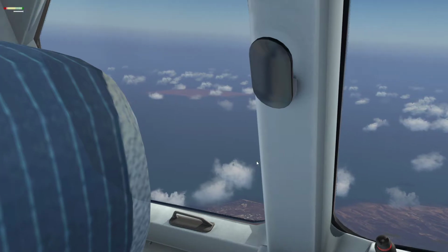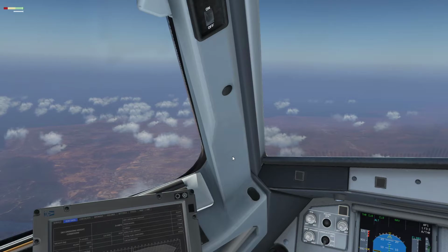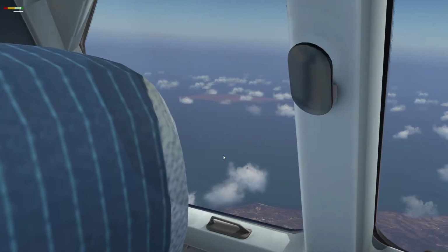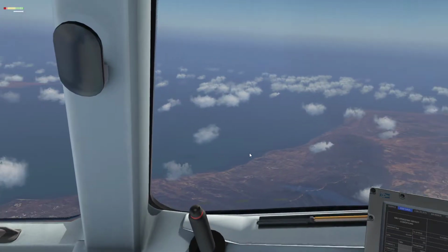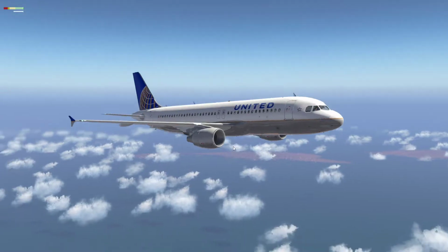Channel Islands back there behind us. That's somewhere I've always wanted to go in real life. They have some great whale watching and just a beautiful part of the country. And Santa Barbara also. I've been to Santa Barbara.